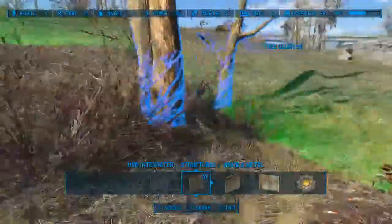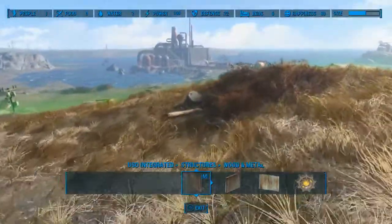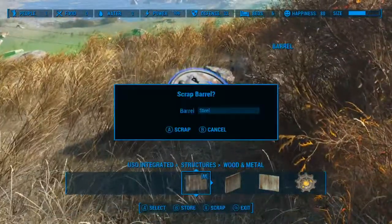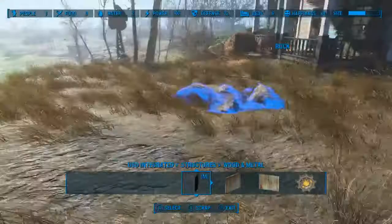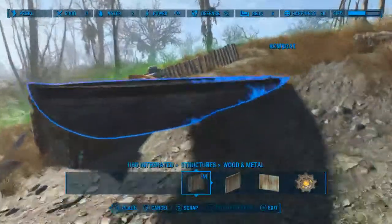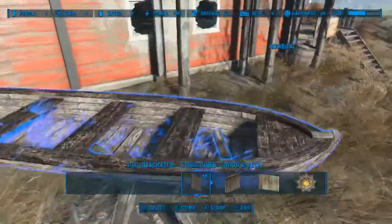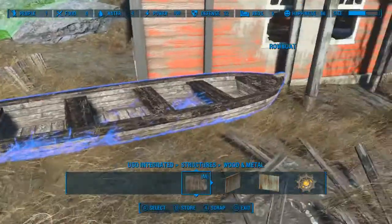A foot-crushing piece of rock. Some, let's see, a tire, a refrigerator door, barrel. Those rocks can stay for now. As can those. Still don't know what I'm going to do about this rowboat, but I don't want to get rid of it. Because I'm sure I can use it for something.